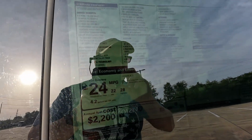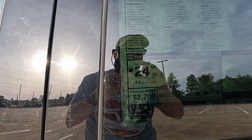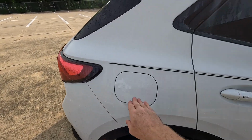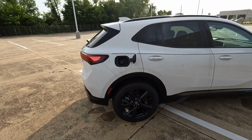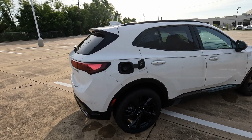How about your MPGs? 22 city, 28 highway, 24 combined, and 4.2 gallons of gas per every 100 miles driven. The gas tank size comes in at 16.1 gallons on a full tank of gas. You should be able to drive about 354 miles in the city and about 450 miles out on the highway.